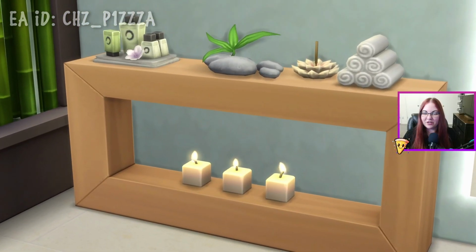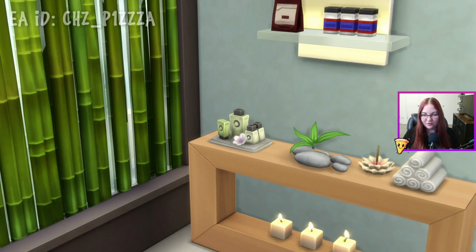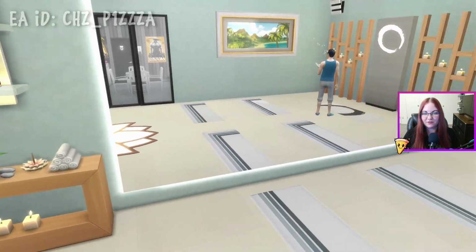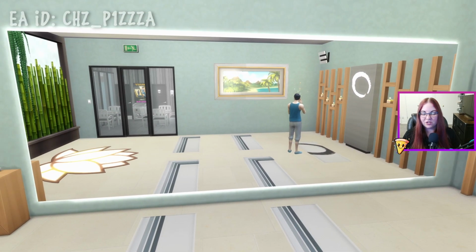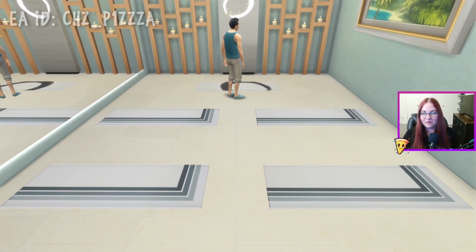Over here, you've got your incense, the candles for the ambiance. You've got lotions and other things that you may want to buy from a yoga studio. The big mirror wall, of course, you need that to check your form, to make sure that you're doing the pose correctly. And just the mats.